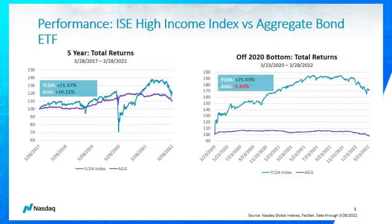So we can see that it has not been a smooth ride whatsoever, because these closed-end funds have the ability to use leverage. So when things are bad, things can be really bad. But when things are good, that can be amplified to the upside as well. So the leverage and then the yield definitely play a part there in that volatility. But we've seen some strong outperformance, especially since the March 2020 bottom. We see the ISE High Income Index up about 71%, while the AGG is actually down 2%.